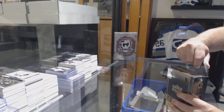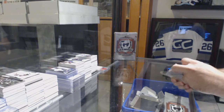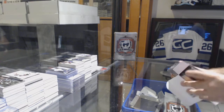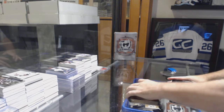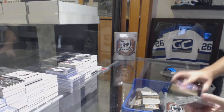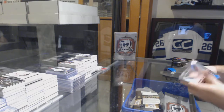Here we go, Canadian Bacon's 2 free boxes from the Monster Break. The first one's a 14-15 Premier. Second one is a 16-17 Cup. Wouldn't it be funny if I got you another Goudreau 25?